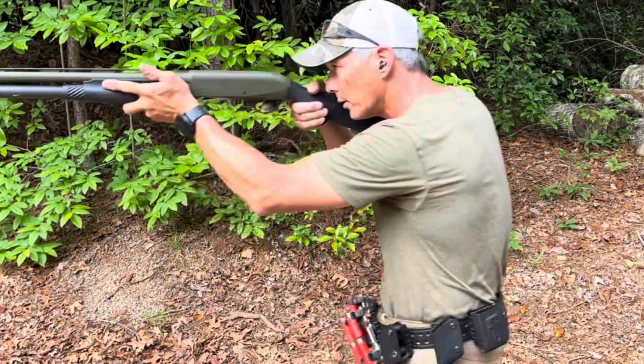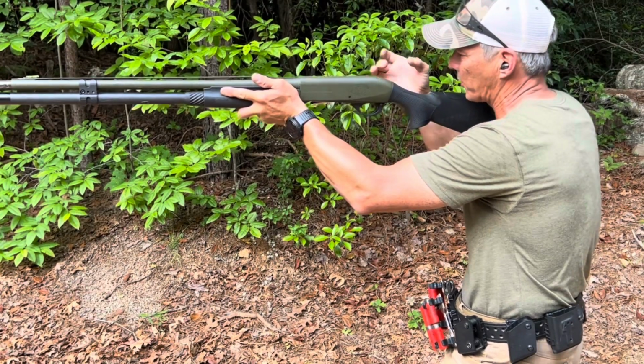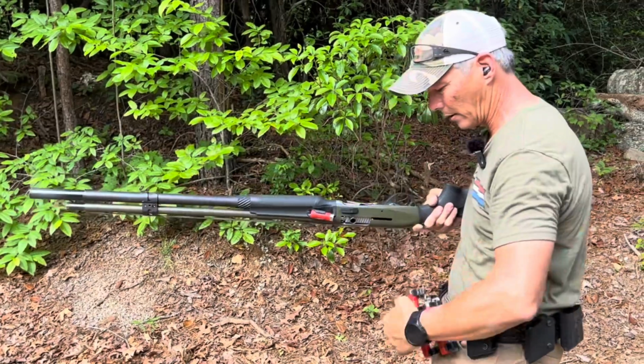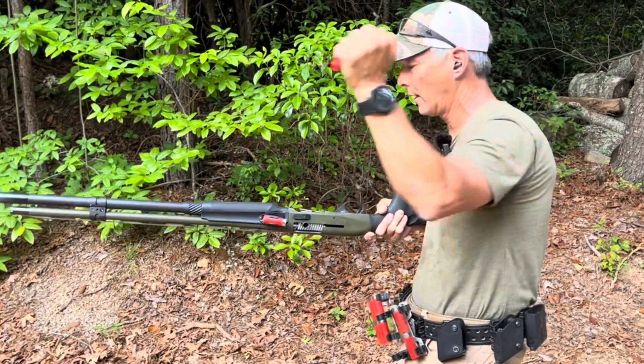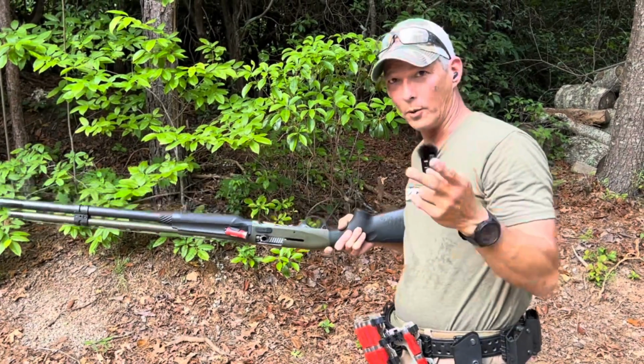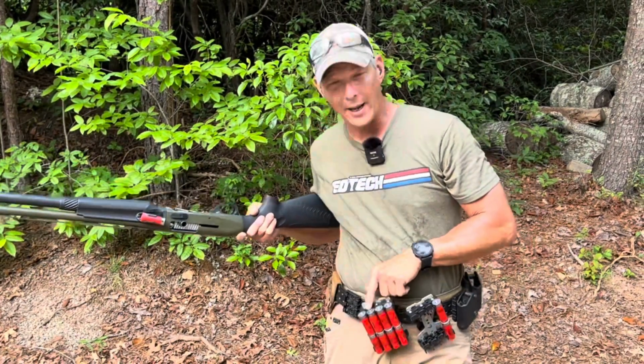In this case, support hand, what I'm gonna do is I just make a circle so I don't drop my shotgun. And when I am out, I just roll it. I grab two, just like an ice pick. I'll bring it in here and that's it, okay? So that's a double. Once you get good with that, then you're gonna learn how to do quads.